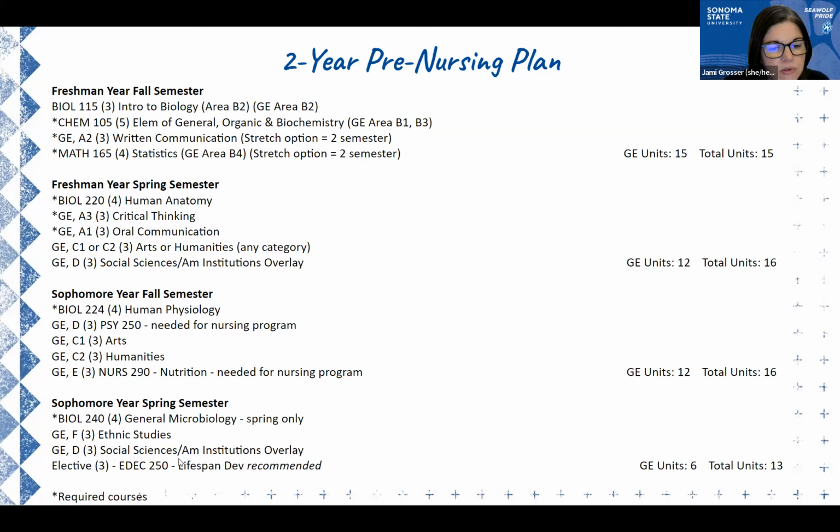And down here, you'll sort of see that nutrition is going to be kind of the recommended course. The other course that is helpful is the lifespan development course, EDEC 250. That also meets Area E. So clearly you don't need both classes for GE purposes, but they're helpful. And there are other nursing programs that either recommend or will require a lifespan development course. So sometimes taking this as an elective in this fourth semester is helpful.